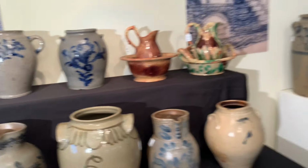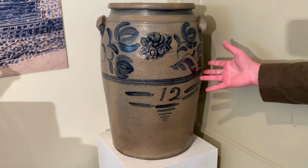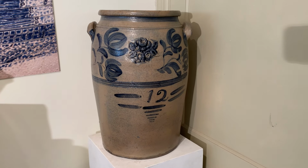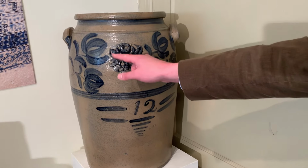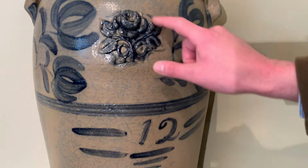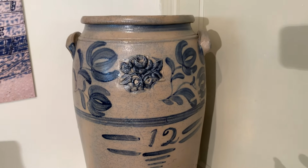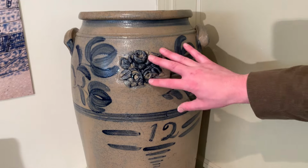Moving along, a really wonderful 12-gallon jar made by James or William Leet Hamilton in Greensboro. Classic early Beaver-inspired floral designs done on their Greensboro work. Great size, 12, and of course the thing that stands out is this wonderful bowed rose motif, which possibly indicates this was a specially gifted item, maybe a presentation piece for a wedding or something like that. This is the only jar that I've seen from Greensboro that had any kind of applied work like that.